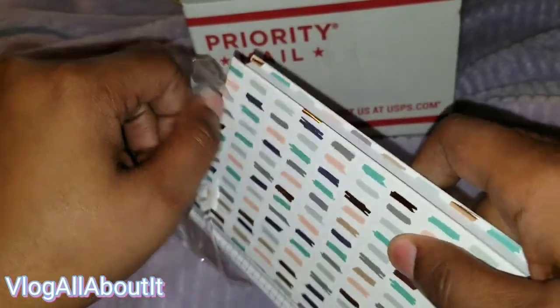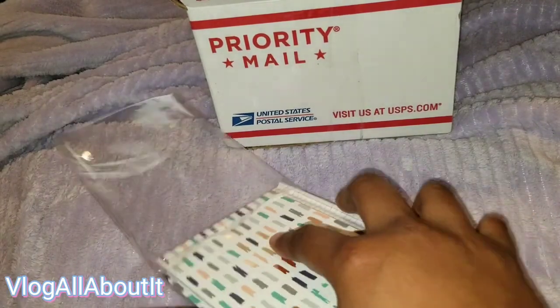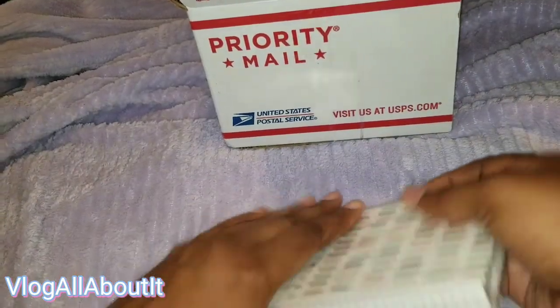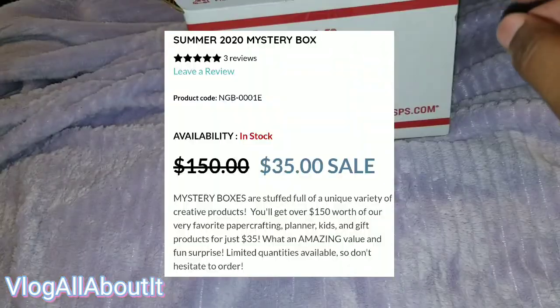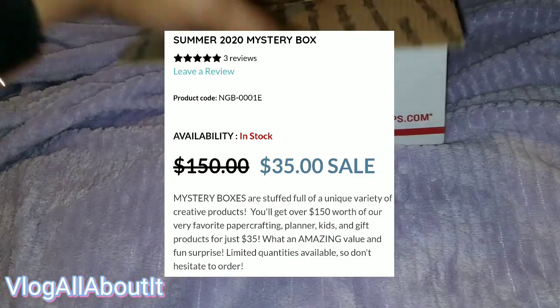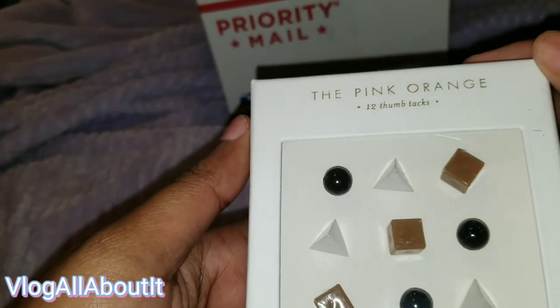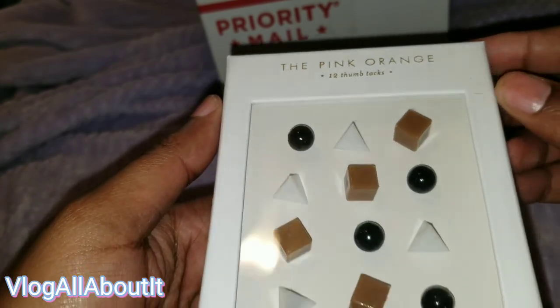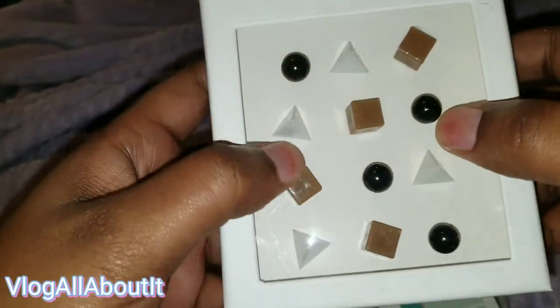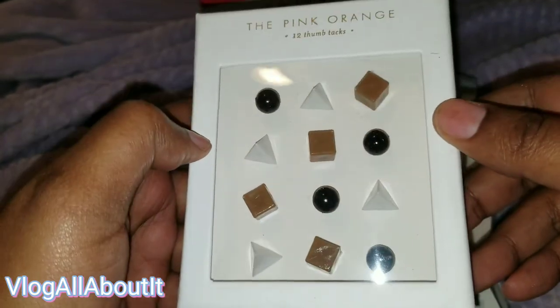So you guys be the judge of whether or not this is over $150 worth of product. So let's pull these guys out and see. Oh, there's something in the corner here. What is this? The pink orange. These are thumbtacks. That's interesting. These are odd. Oh, they're closed. But they're thumbtacks. Okay, that looks kind of abstract.